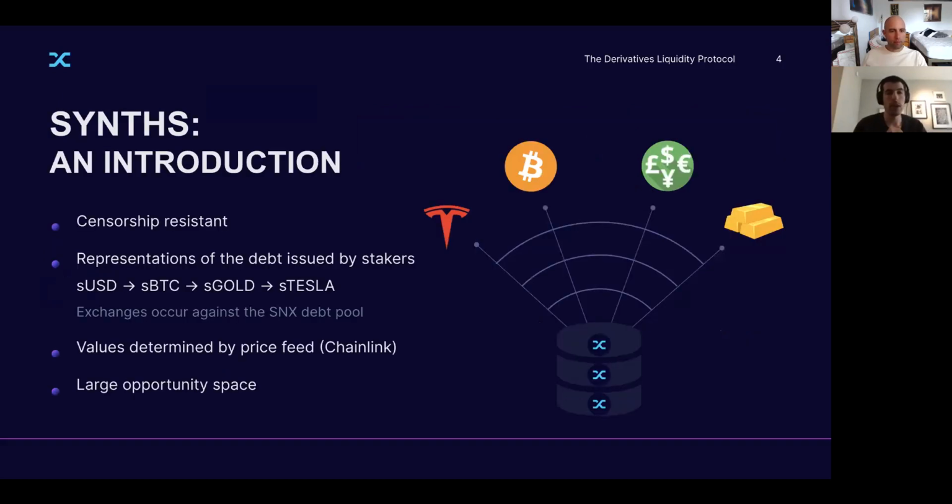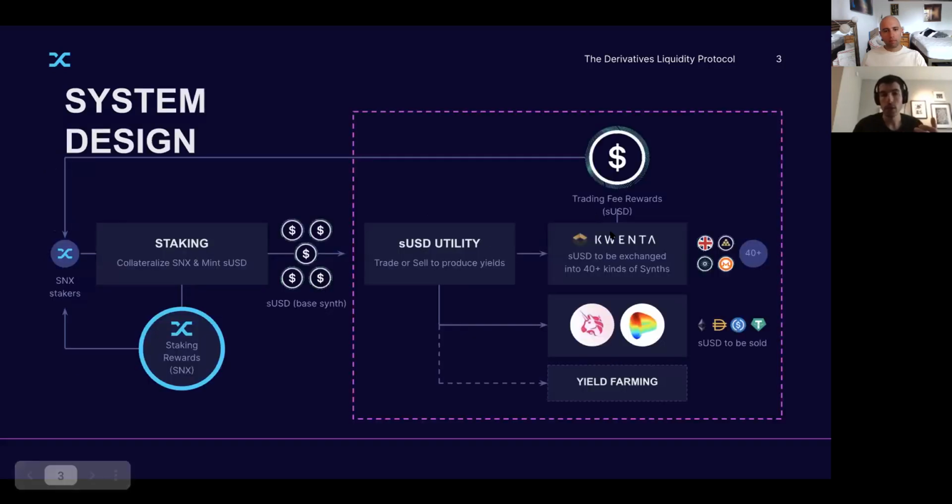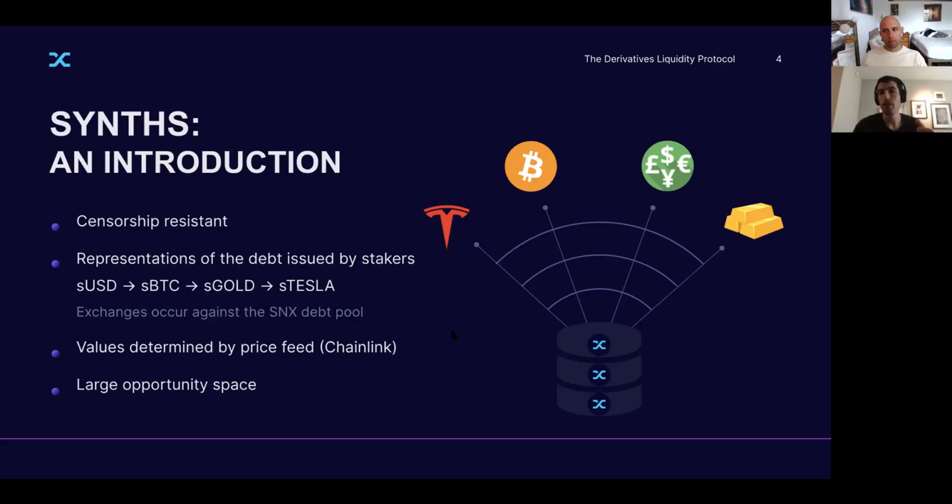So what are some of the benefits of synths? We talked about how maybe you can get access to synthetic Tesla, but you don't live in a region where you could actually purchase Tesla stock. So that's one. It's also censorship resistant. The exchanges themselves aren't occurring against another party. They're occurring against the Synthetix debt pool. So when you purchase Tesla, you're actually buying it from the debt pool, which is very liquid. If you're familiar with the concept of slippage, there's essentially zero slippage in the Synthetix system. That's another pro that the liquidity system we've built solves for.